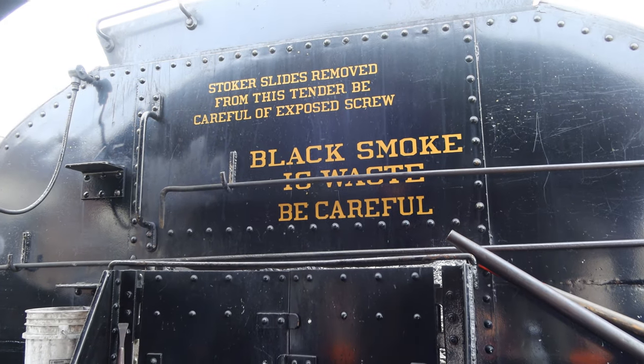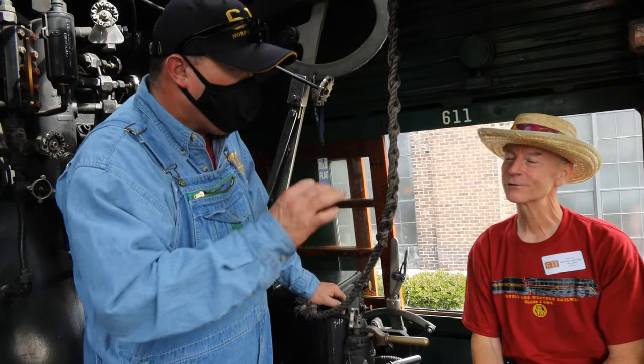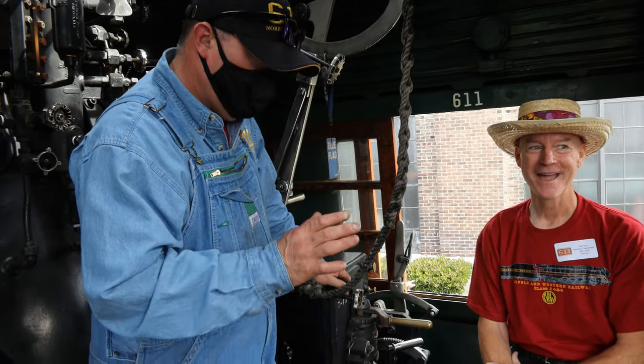Well, I call it stuff like that too. Okay. That's an auger. What it looks like, an auger. No, it's a stoker screw is the proper name. Thank you very much. Remember that. You're trained now, Donnie.